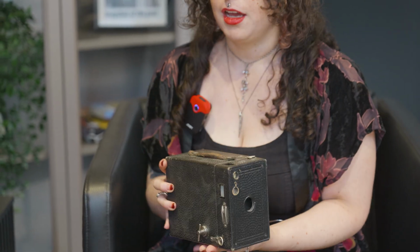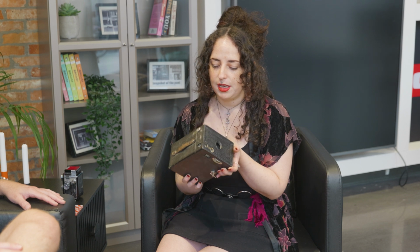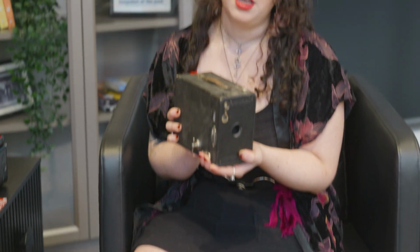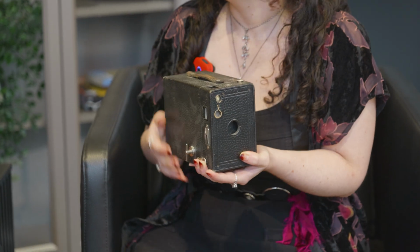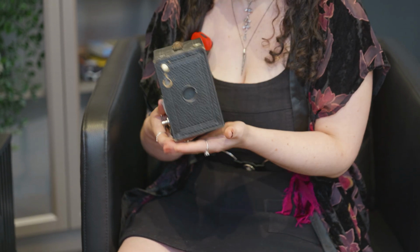So before this, if you wanted your portrait taken, you had to go to a photographer and sit down for a full 5 minutes, not moving, and that would be your portrait. That would likely be used at your funeral, and that was your only existing photo. When these came out, it allowed people to actually document their lives and birthdays and special events. And it is the first camera. It was a little cardboard box.